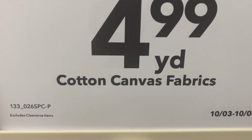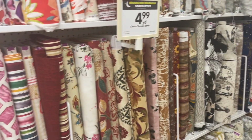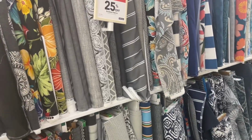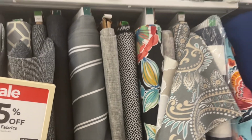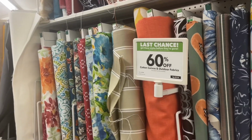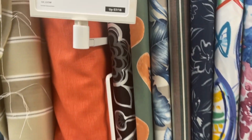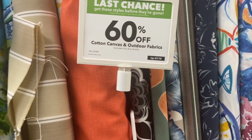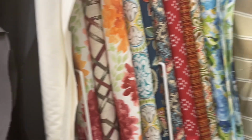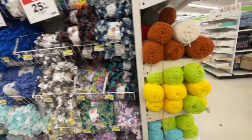This is cotton canvas. This is a good price. This is so huge, and this is 60% off. This is for outdoor. You can make a chair, salon chair, or anything for outdoor. Very pretty. 60% off. Look at the yarn, all kinds, 25% off.